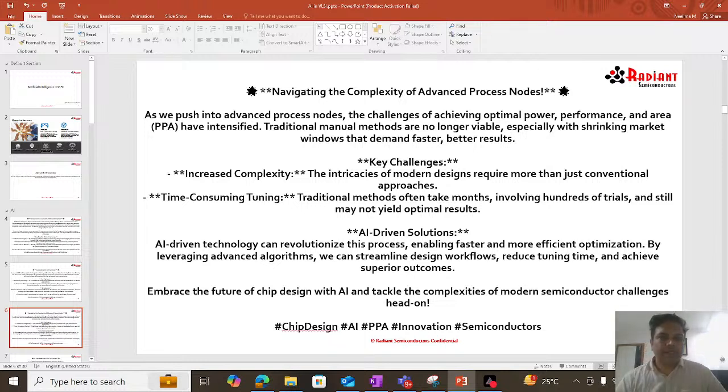Increased complexity. The intricacies of modern designs require more than just conventional approaches. Time consuming tuning. Traditional methods often take months, involving hundreds of trials, and still may not yield optimal results. So these are some of the key challenges we have as on date, and how AI can help us to provide the solutions.